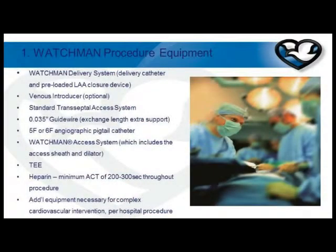TE, all these are done with TE guidance during the actual implant procedure. The TE person, I think, is the most important person in the room there. We anticoagulate just like we do during any left atrial procedures. We usually run the ACTs 350 to 400, just like I do for atrial ablations.